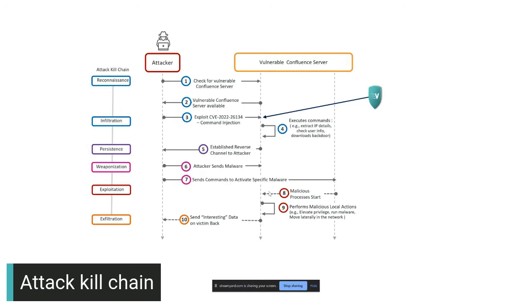The Virsec system protects at step 3 of this kill chain. That's when the actual exploit, the CVE, is being exploited. But because we're a multi-layered protection solution, we also protect at other layers of this kill chain. So we can detect and prevent the actual attempt to execute commands into the system, but also when the malware is attempted to be deployed onto the vulnerable server.